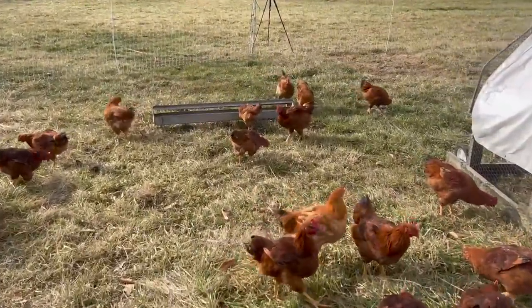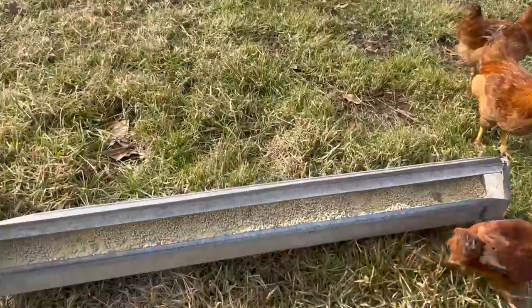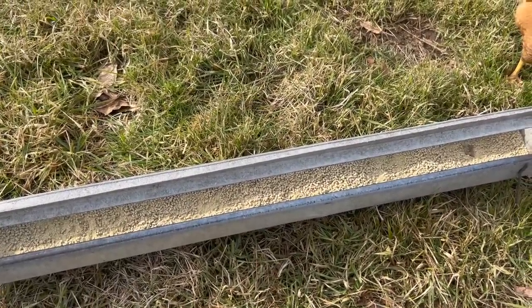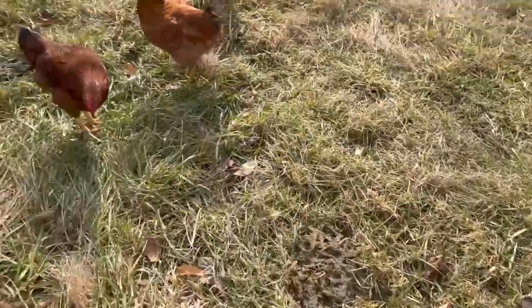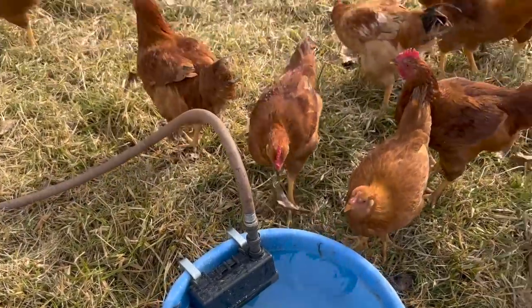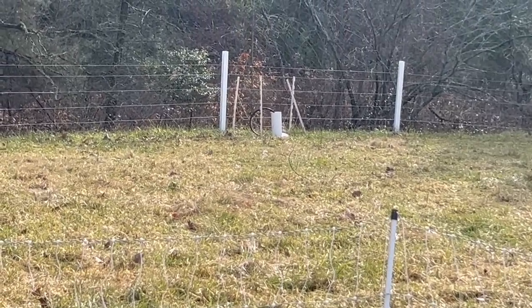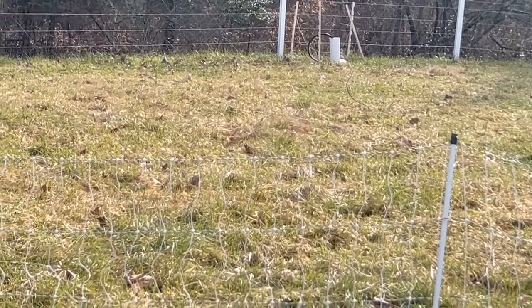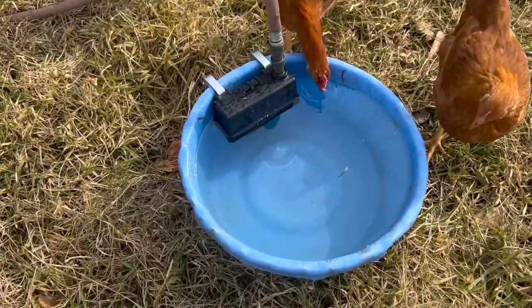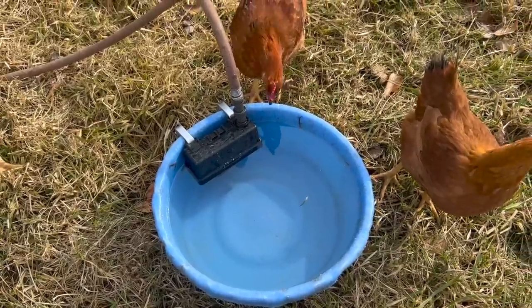Couple of quick things about how we manage. First off, we've got just some long trough feeders. They get free choice. We fill them once a day, make sure everybody's got plenty of feed. And then we've got a drinker on a float valve that goes to one of our hydrants that we put in back last summer. So they've got continuous water. As the chickens drink it, it just refills, and super easy management on these birds.